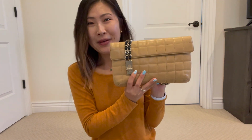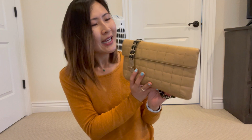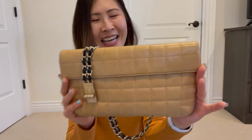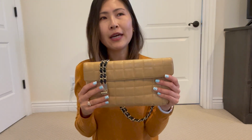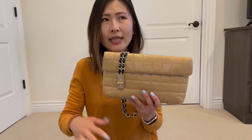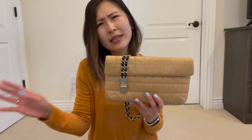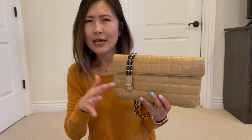So it came with just the Fashion File dust bag. And what we have here is the Chanel chocolate bar in beige color. Isn't this just so pretty? So this item was actually listed as very good. On Fashion File, they have different rankings in terms of condition. They have GIF, new, excellent, very good, good, and anything below good, I believe, is on their outlet site. I've not been on there, but I believe that's how they do it.